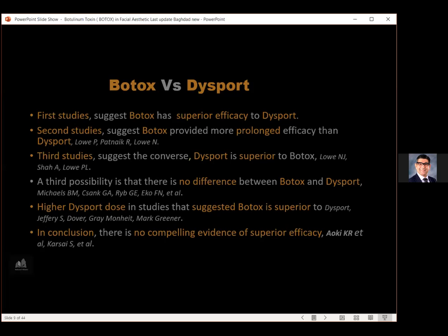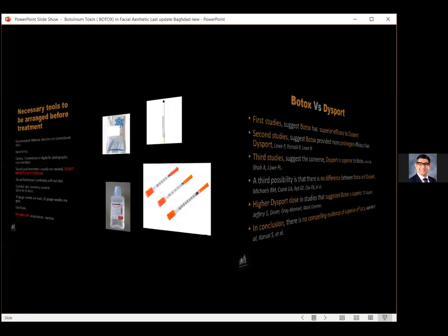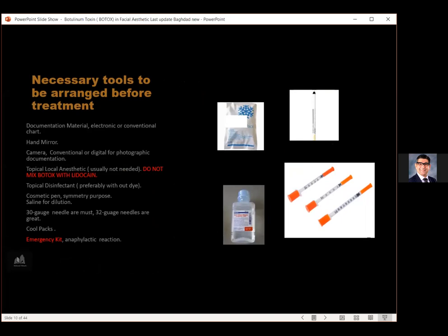Some people like Botox. They are used to using Botox. Okay, why not? You have studies supporting your experience with Botox. Other people use both, and you have studies supporting both, with no difference. So go ahead with both. I'm not talking about Xiomine because I have no experience with it. Xiomine is a new product, and it got a new approval.